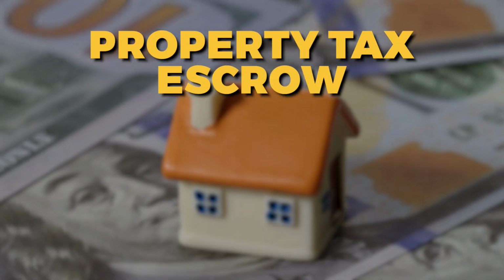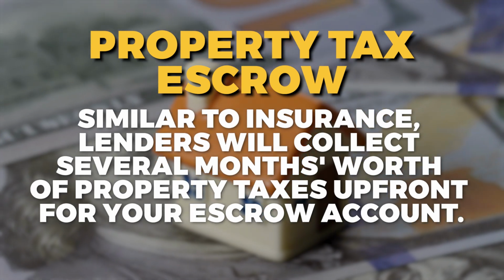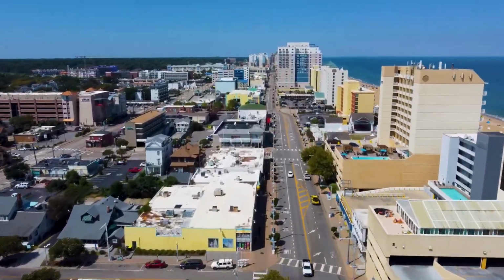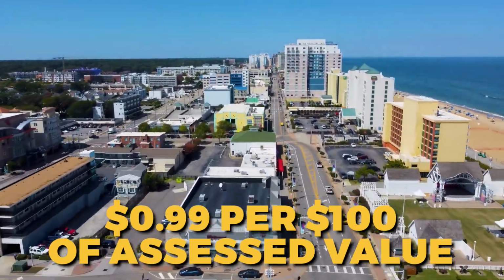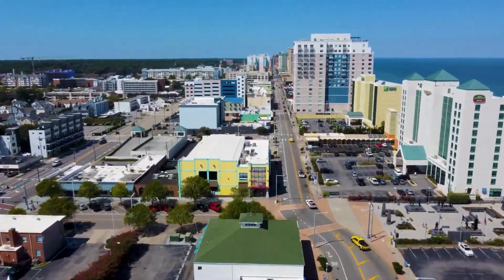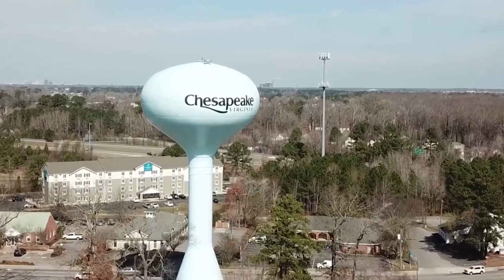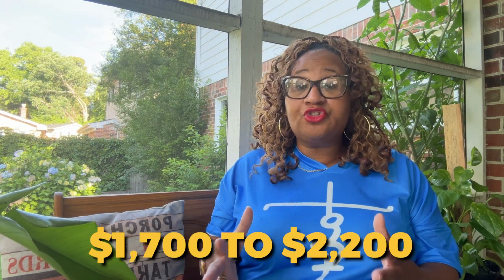Now, there's a property tax escrow. Similar to insurance, lenders are going to collect several months of property taxes up front for your escrow account. In Hampton Roads, property tax rates vary significantly by city. Virginia Beach's rate is currently 99 cents per $100 of assessed value, while Norfolk is at $1.25, Portsmouth at $1.30, and Chesapeake is at $1.05. For a $350,000 home, this means your tax escrow collection could range from $1,700 to $2,200 depending on what Hampton Roads city you choose to live in.